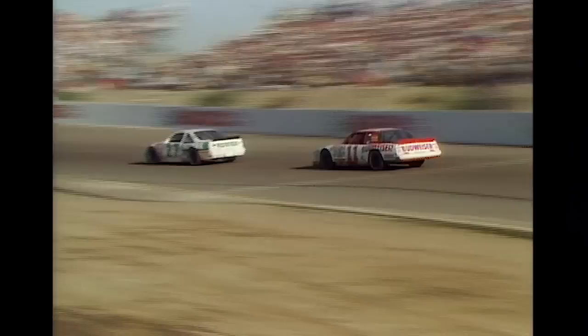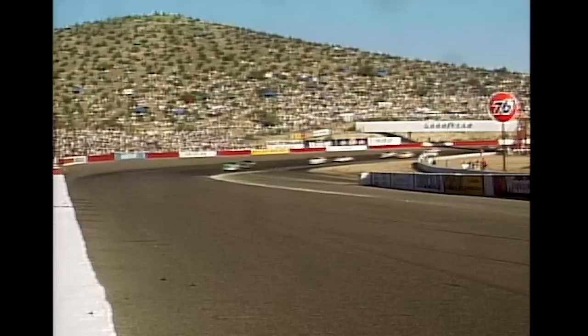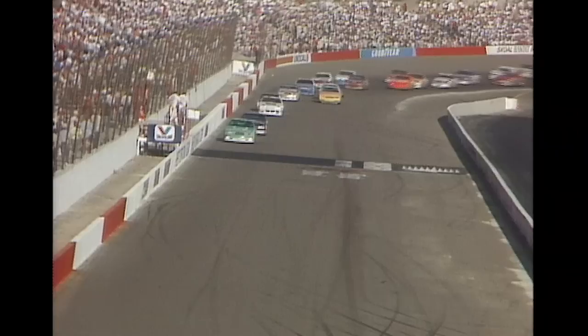Well, it sure is. We're well past the halfway point, but remember, we were under caution just before the halfway point, and then we had this very lengthy period. So although the race is 178 laps old, we have not yet paid the $10,000 that was supposed to have gone to the individual who led at the halfway mark. Now Terry Labonte challenges Rusty Wallace for second position.